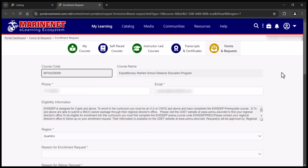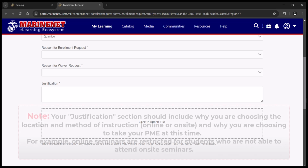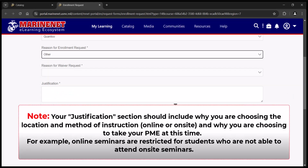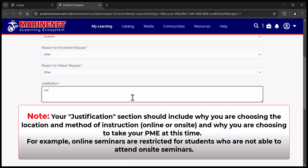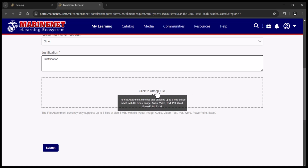Fill in all boxes that have an asterisk and complete the justification section. Please provide a reason why you are choosing the location and method of instruction, online or on-site, and why you are choosing to take your PME at this time. For example, online seminars are restricted for students who are not able to attend on-site seminars. Attach any files if needed, then click the Submit button when finished.